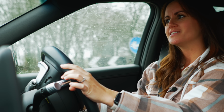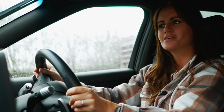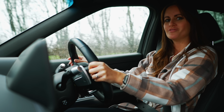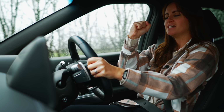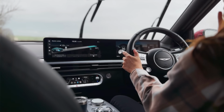The massaging seats in this thing is slightly different to regular massaging seats. This also does, if I press the button down here, your pelvis, which I like to call the bum punch. So basically it's like gently punching my bum cheeks. It's the only way for me to explain it.